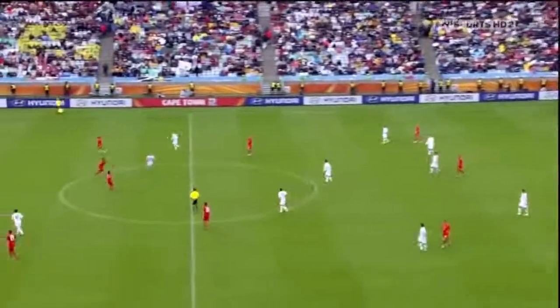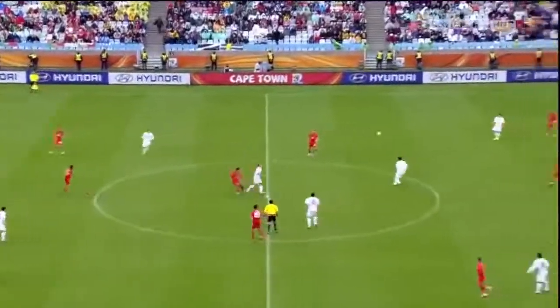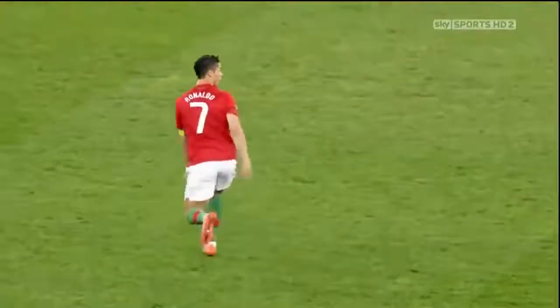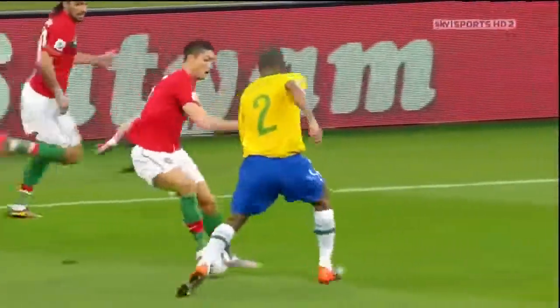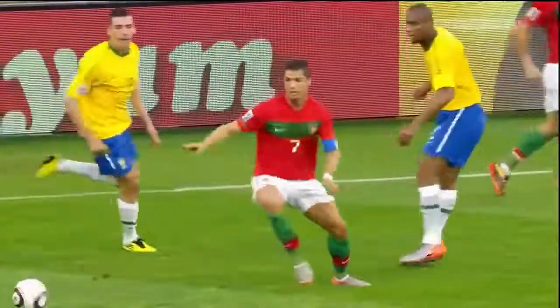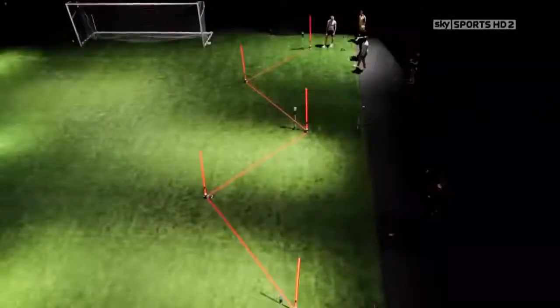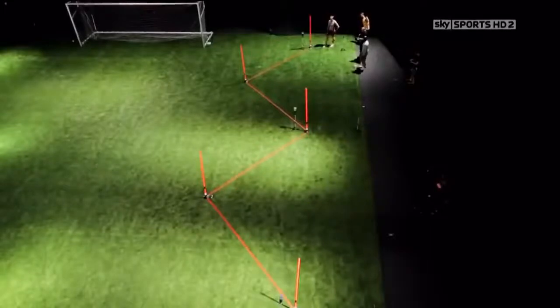In a 90-minute match, Ronaldo will usually cover over 10 kilometres, but very little of that is in straight-line sprints. In football, the ability to abruptly change direction is vital, so the zigzag course is designed to replicate what happens in a game. How well do you think you'll do on the zigzag?